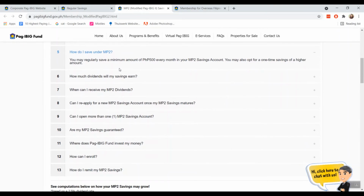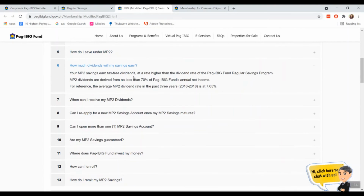How do you save under MP2? You may regularly save a minimum amount of 500 every month in your MP2 savings account, or you may also opt for a one-time savings of a higher amount. How much is the dividend? That's a tax-free dividend at a rate higher than the dividend of a regular savings program. So between 2016 and 2018, that was a 7.65% rate.